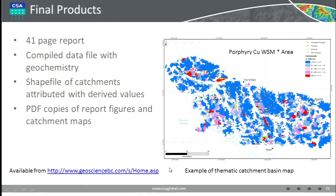And just finish off to say this report was completed earlier this year, is available off the Geoscience BC website, and just show you an example of one of the final products where we've now done a thematic map using the catchments, and we provide a shapefile of the catchments with the attributed data associated with it, so you can generate your own thematic maps, use your own color schemes. I know these are the things we agonize over as geochemists. So thank you very much.